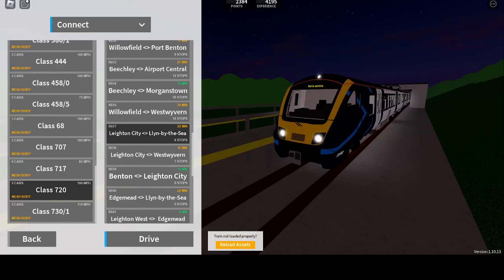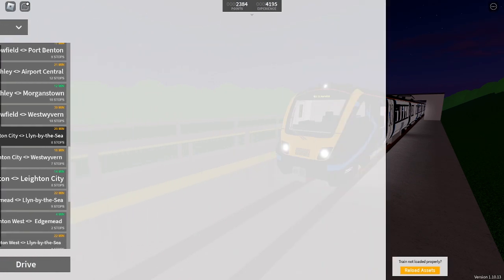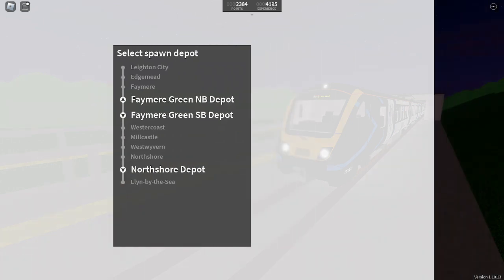Hello everyone, This Guy Likes Trains here, and in this video we are driving the Stepford Connect Class 720 from Llyn by the Sea to Leighton City. Then we're going to turn round and do Leighton City to Leighton West. So yeah, spawn in the shore depot and make our way to Llyn.